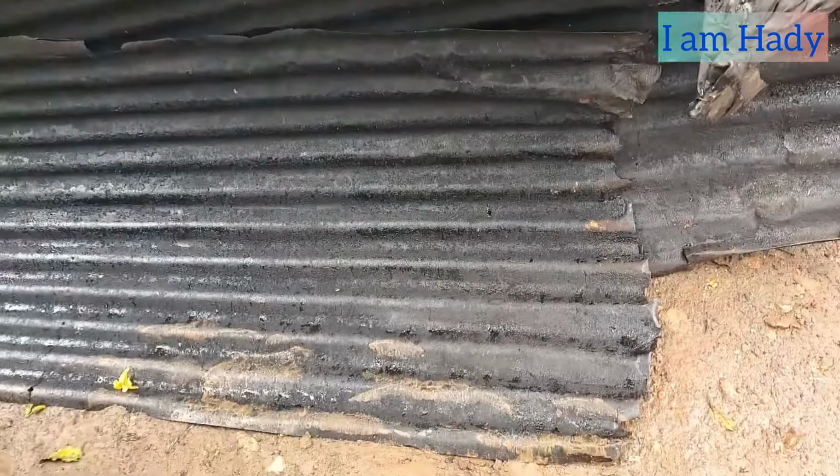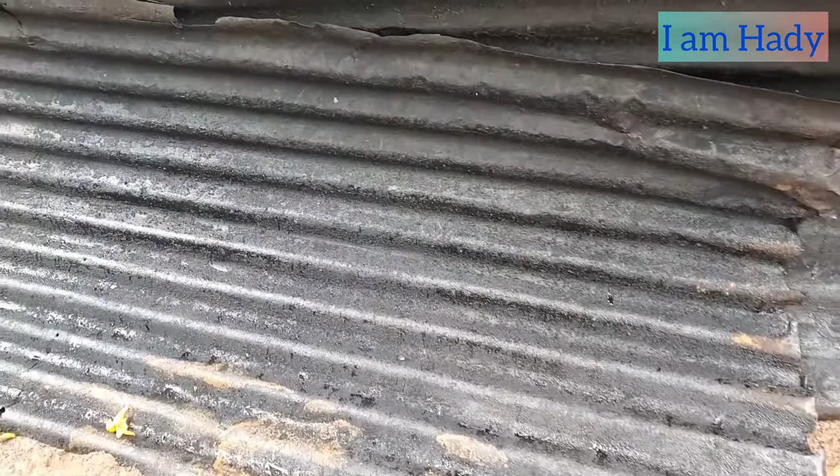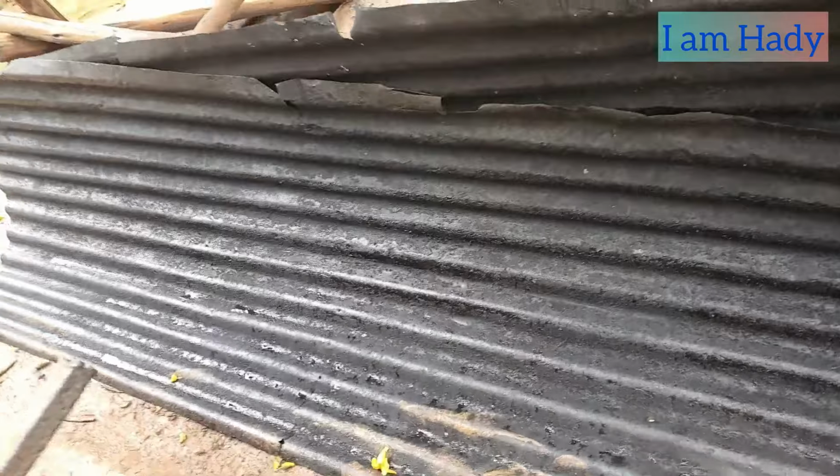So these are our dear iron sheets that we use to actually cover the fish.